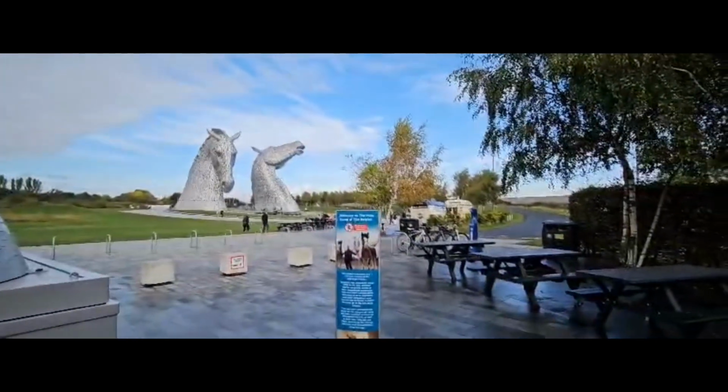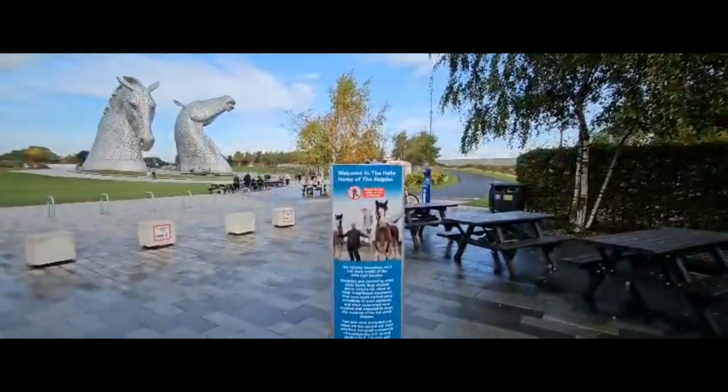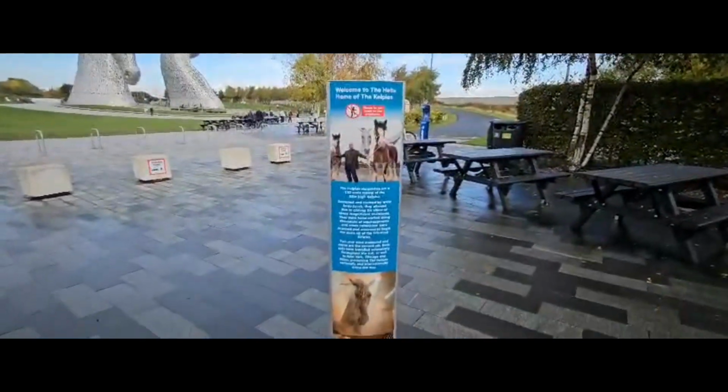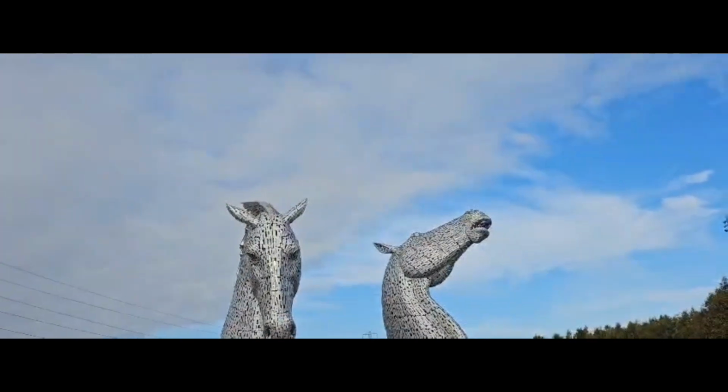These statues of horses here are built to commemorate the contribution of horses to the economy of Great Britain.